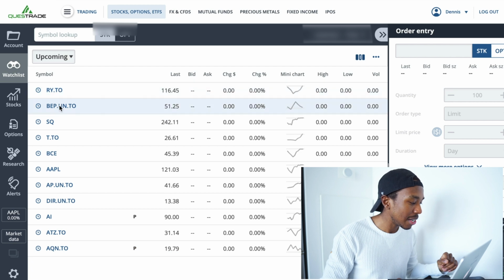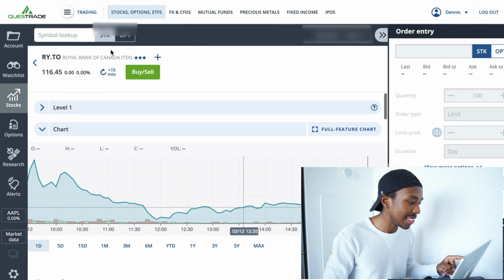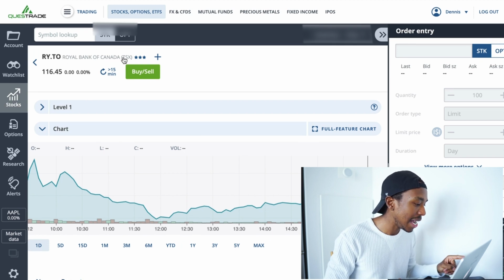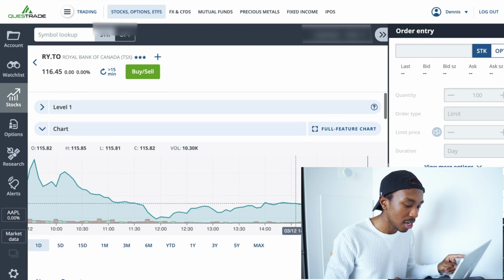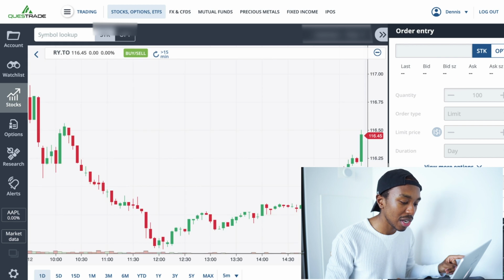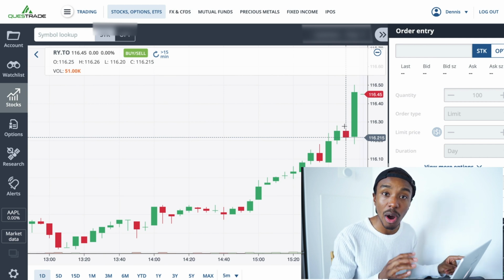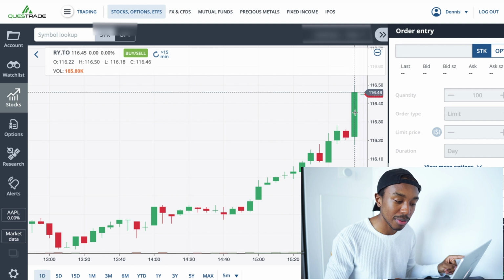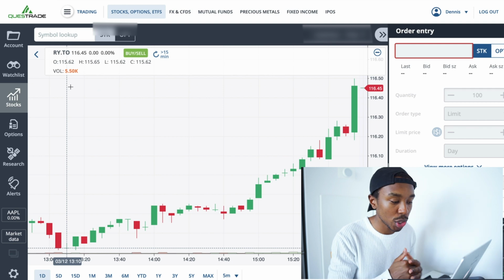But anyways, if I click into one of these companies here, Royal Bank of Canada, what this gives us is the price here. If you want to buy it, you can buy it there. If you want to add it to your watch list, you can click the little plus button here. If you want to see a graph of how things are looking, we can jump right into this graph, and you can also see the different movements in terms of volume and activity. The red candle wicks would be all of your sell orders, and the green candle wicks would be all of your buy orders.